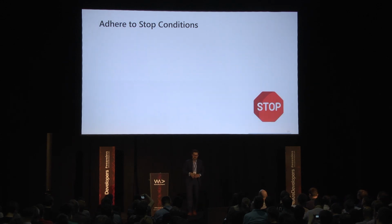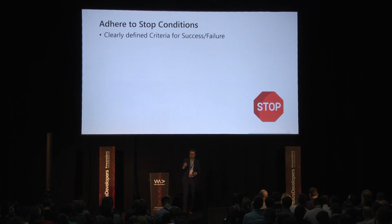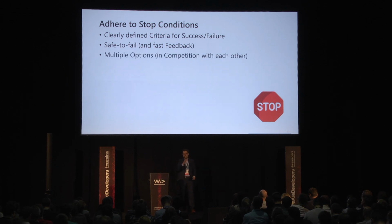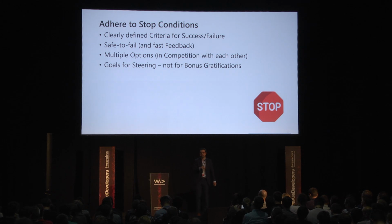Okay? And the third thing is not an excuse, but something which often happens if the first two excuses are overcome, which is that people forget to remember the stop conditions. Stop conditions in both cases, so make sure that you have them clearly defined, and make sure that you have safe-to-fail things for the failure stop condition, if this is real failure. It's not success if in the end you say, yeah, we failed, and we can tell you immediately, right? And try to have multiple options so that if something doesn't work out, something else could work, and use the goals only for steering the project, not for bonuses for people, because that will do a lot of damage.